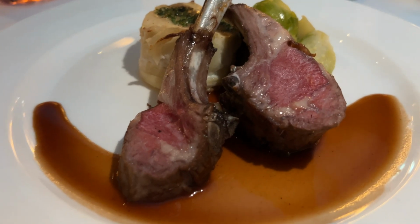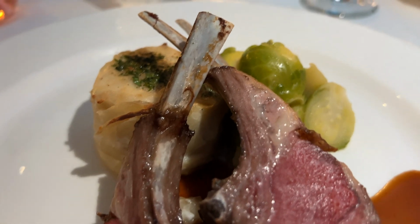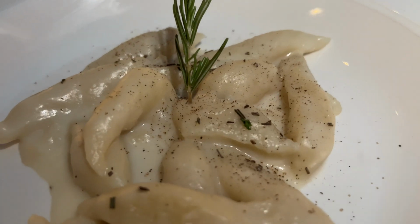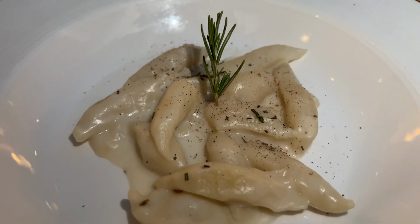And then I got the roasted rack of lamb. I like lamb, and this was amazing. The sauce on it was great. I really, really enjoyed this. I also got a second entree, the mini potato dumplings. I'm actually very glad I got 2 because this was not a very big entree, especially compared to a lot of the other meals they have.